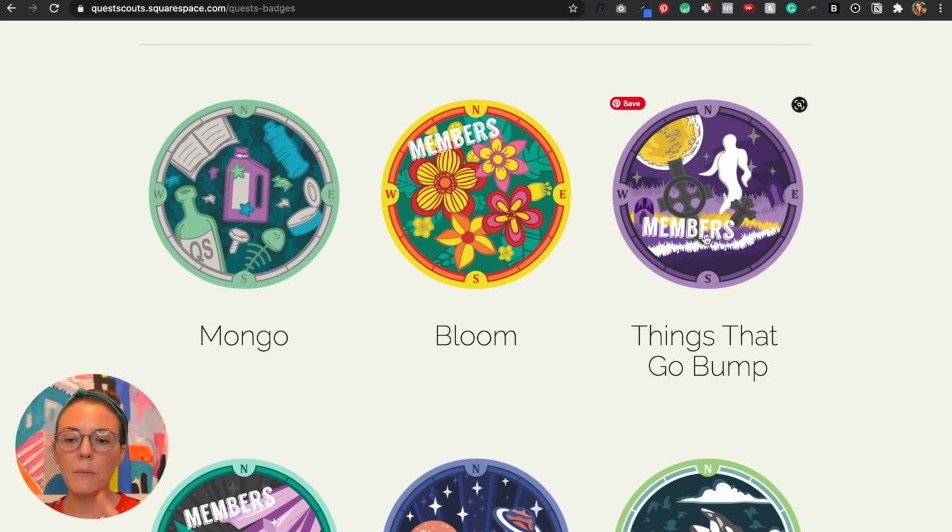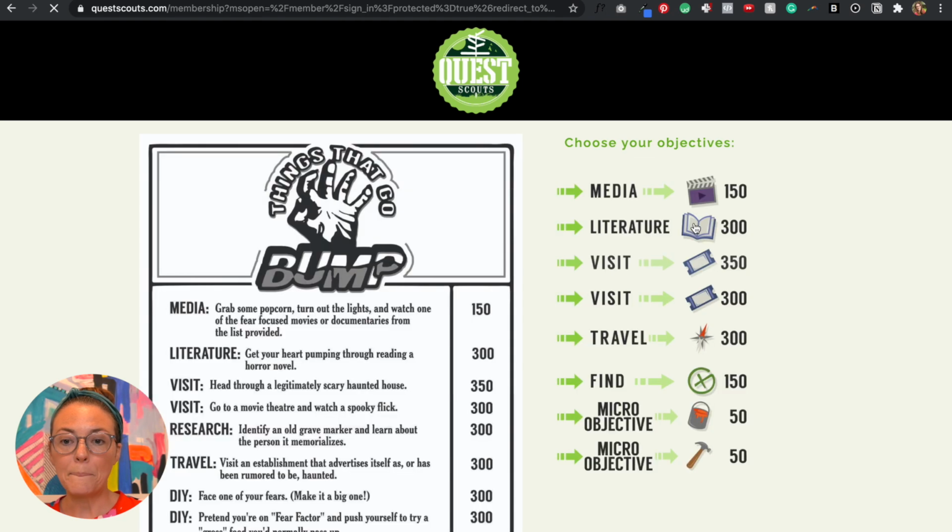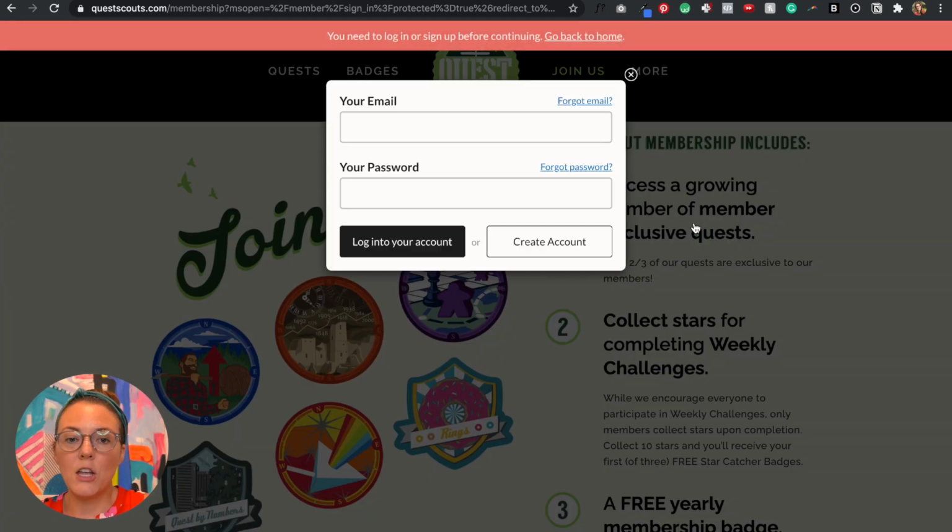But if I'm like, oh, things that go bump, that sounds cool. If I click on that quest or that badge for that quest, I see a sneak peek of that page, but then it forwards me right to the login. And that's because it's a members only section, right? Because now I'm realizing, oh, it's a members only quest, but I'm a potential customer and I'm like, what's in that quest? I wanna know.